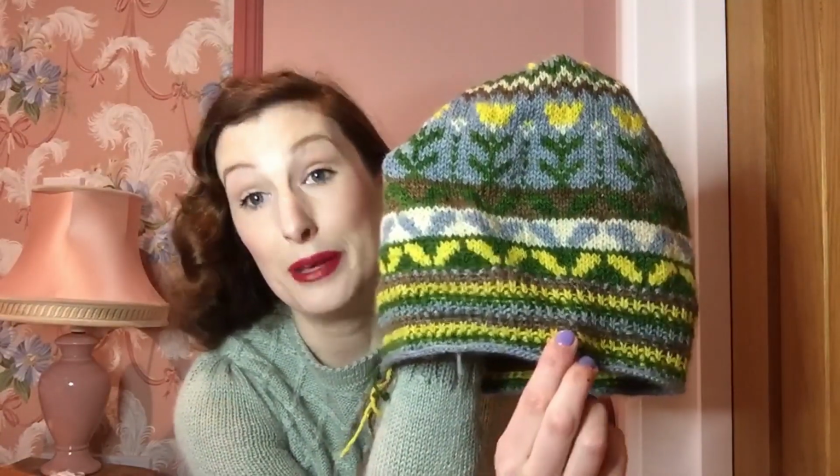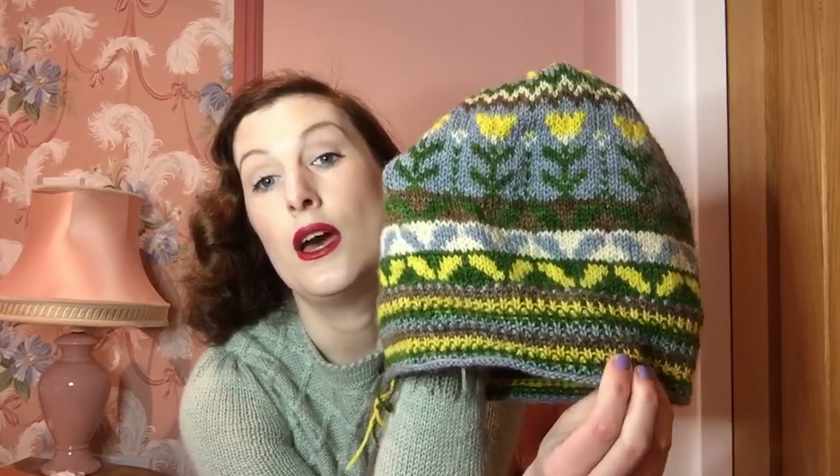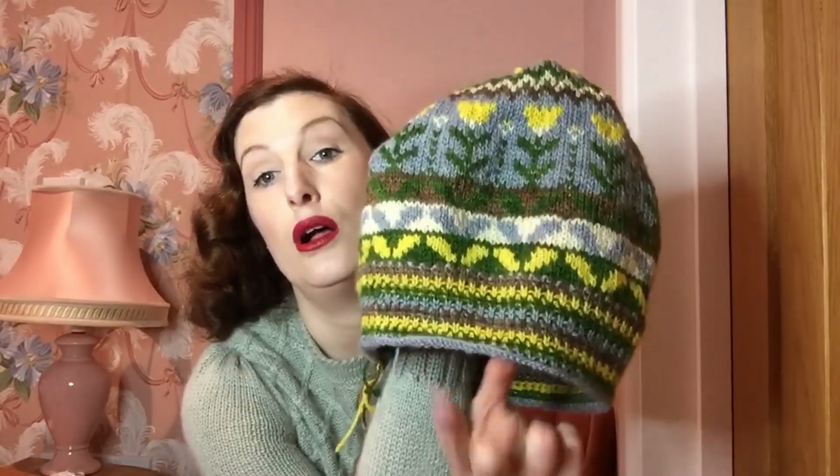So the first being corrugated ribbing. Never done that before. So corrugated ribbing gives you this lovely two-colour effect, and you knit with one colour and purl with the other colour. And it means that it's not as stretchy as your traditional rib. So you have to make it a little bit bigger than you normally would for a hat.